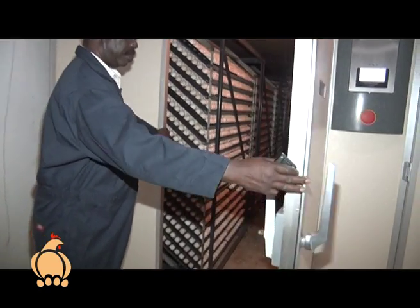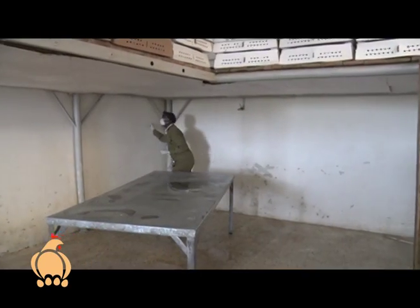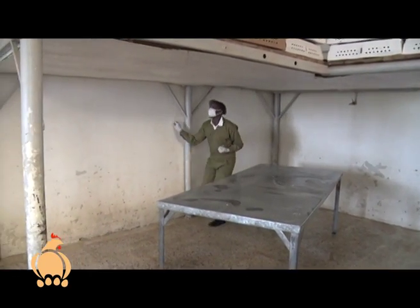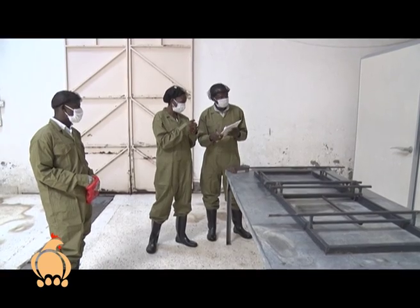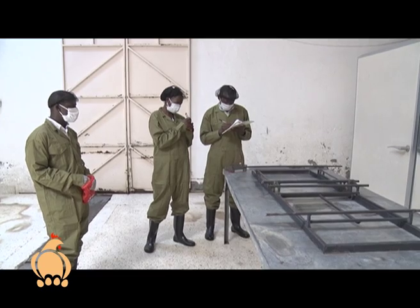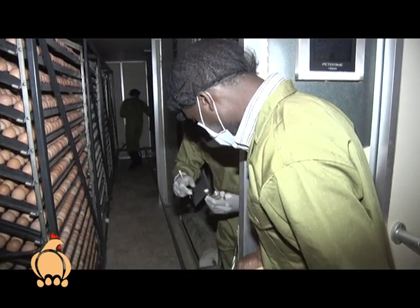Hatchery hygiene inspection is a procedure that is legally required of all hatcheries in Kenya. What we do in hatchery hygiene inspection is we swab surfaces in various rooms of the hatchery and various equipment, and we do this to ascertain the level of hygiene in the hatchery. When you find that the hatchery hygiene is good, it means that the quality of your product, which is the day-old chick, is going to be good.